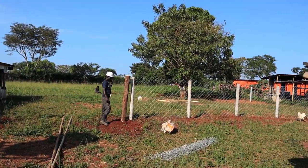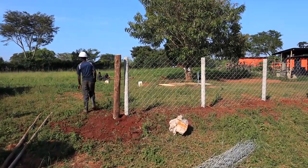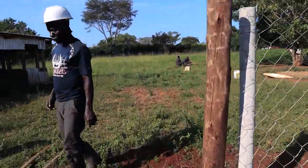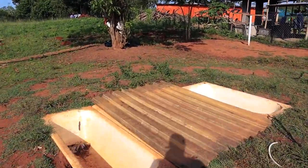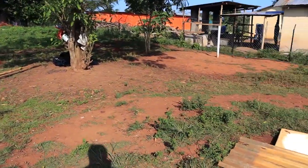I think we shall also send the geese to the other side, because right there we have the swimming pool for the geese. You know, the place where they do their bathing. I'll move there right away. Yeah. So this is where the geese do their bathing. If I remove it, you will notice. We have water in there, but right now they are not interested because it's smothering.